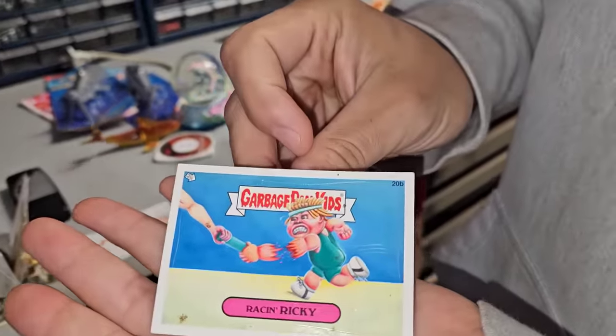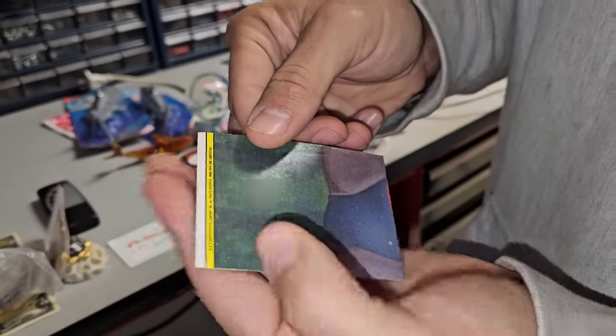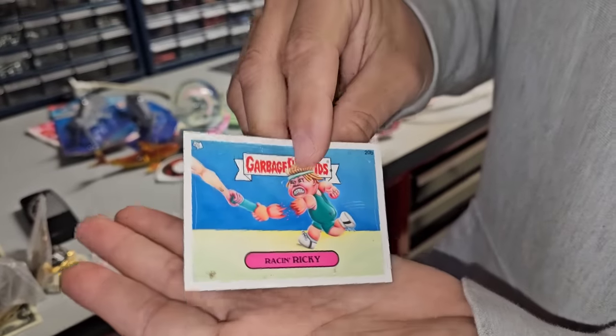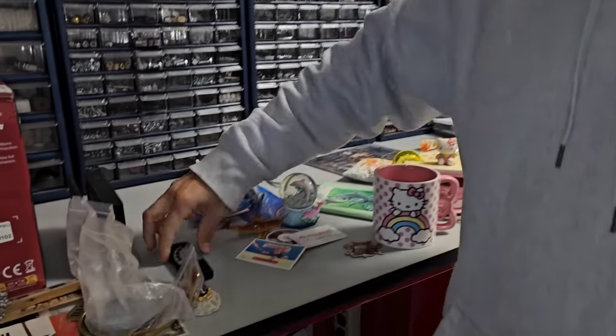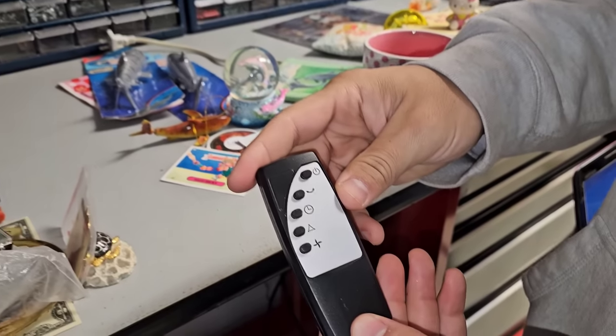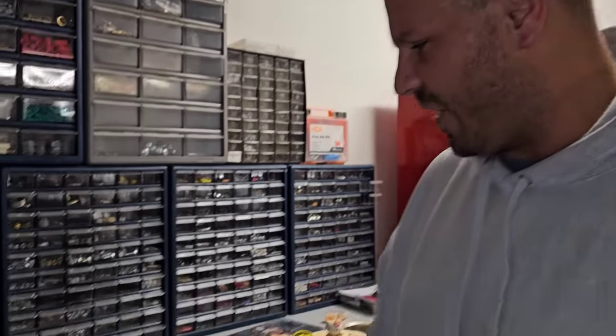I found a Garbage Pail Kid card. Nice, Racing Ricky. I found one card from 2012. Hard to believe. And I found $3.15 on a Payless gift card. Now, I haven't called it in yet. Is Payless still in business? I don't think so. They better be because they owe us $3.15. All right, this goes to a fan. Those fans, we're taking those all to Otter Creek, right? Yes. I got to put that in the trailer for Otter Creek.